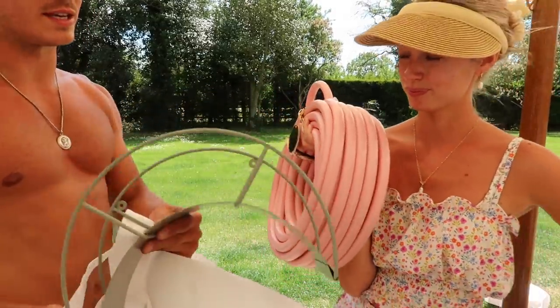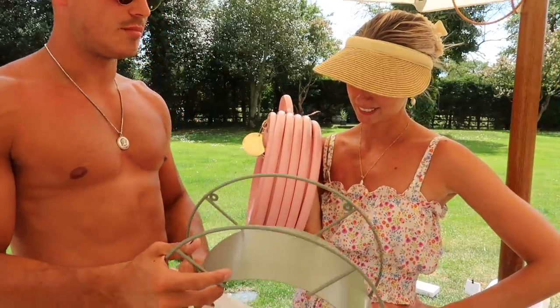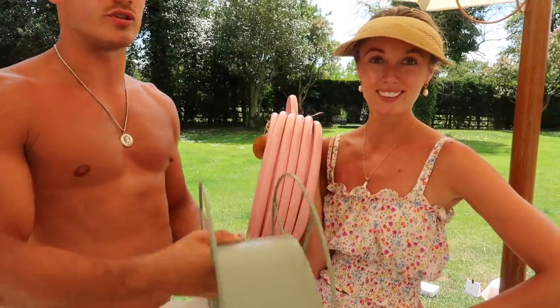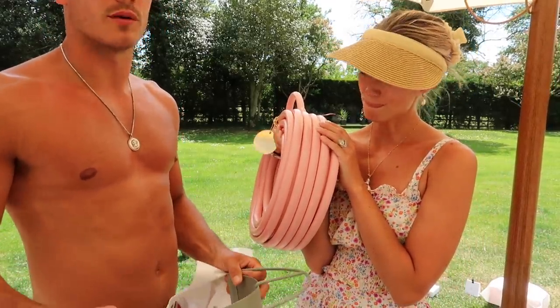Obviously you can't wind them up like you can with some hoses, but I actually think for the wall garden this is perfect, because it's going to look really nice on the wall, and you just unroll it and use it for the sprinkler. We're in need of a lot of water at the moment, aren't we?